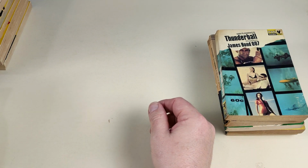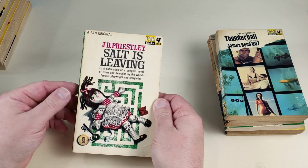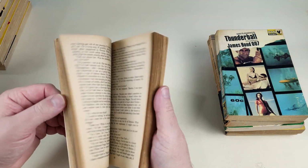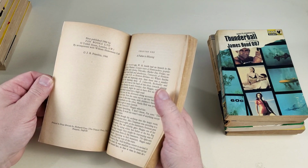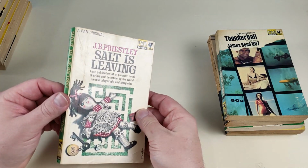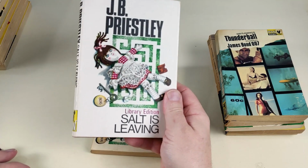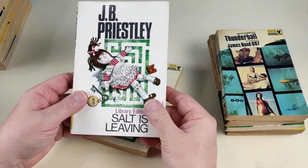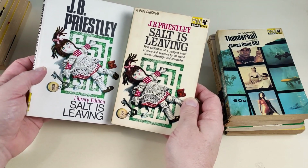Now this is interesting. So this is actually a 2-part one. This was just a pretty average J.B. Priestley, published as a Pan X560, and it was a Pan original, so they made a big deal about this. It was first published in 1966 as a Pan original, and the reason it's a big deal is because they also published it in hardback. There's a period Pan hardback where they use the same jacket, and look, it's classed as a library edition.